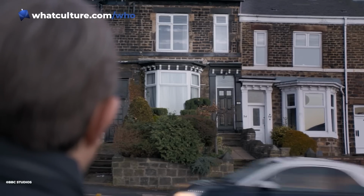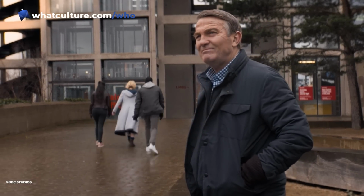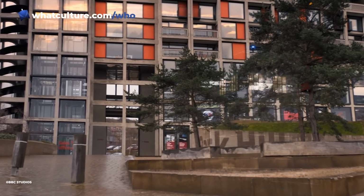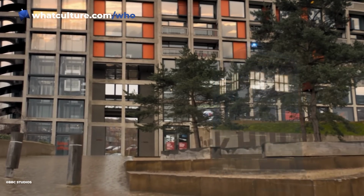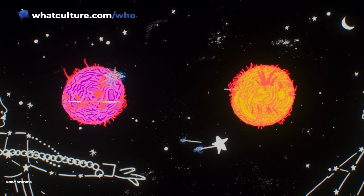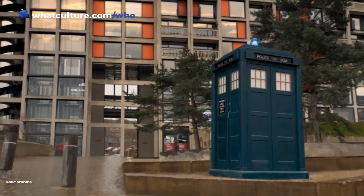More central locations included Sheffield Interchange and exteriors for Graham's house. For Arachnids in the UK, the team returned to Graham's house and also shot at Yaz's home at the Park Hill estate. One of the story's defining images is of the TARDIS materializing outside this location, and in fact it was so memorable that they reused it twice in Series 12, so stories could be set in Sheffield without having to return. The shot first appeared at the start of Can You Hear Me, with the TARDIS once again materializing.